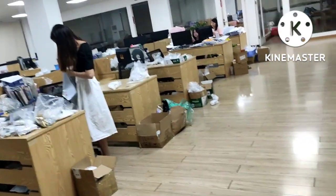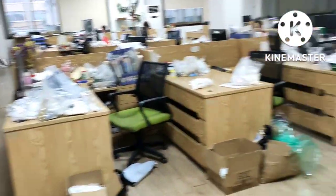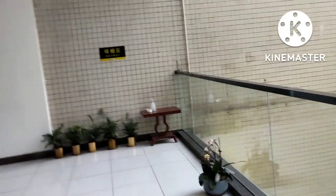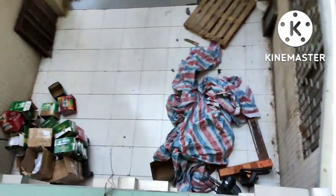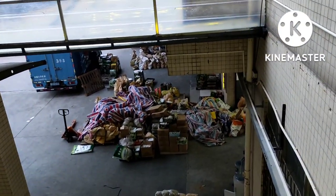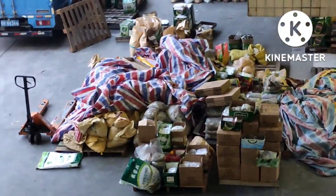Already here at this office. This office is a rubber office. Very nice. It's a real factory. I kept walking around and then I came to know that the office is here. There is a big office and you can see the goods outside. Mostly they put the cartons, yeah, like that. And now they have a delivery. So we can check it out over there.